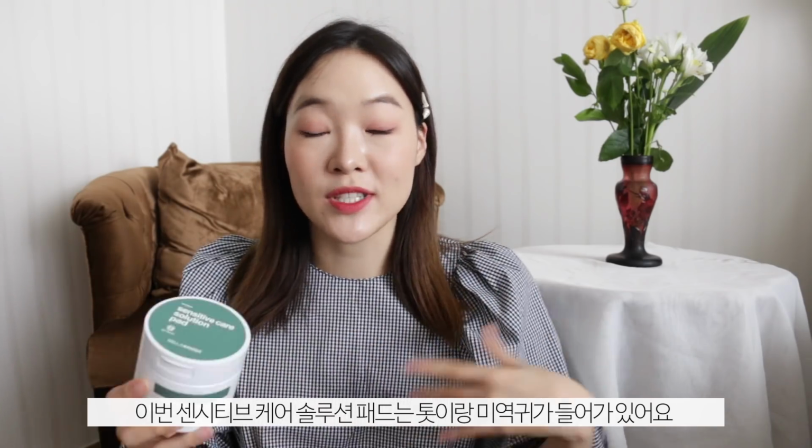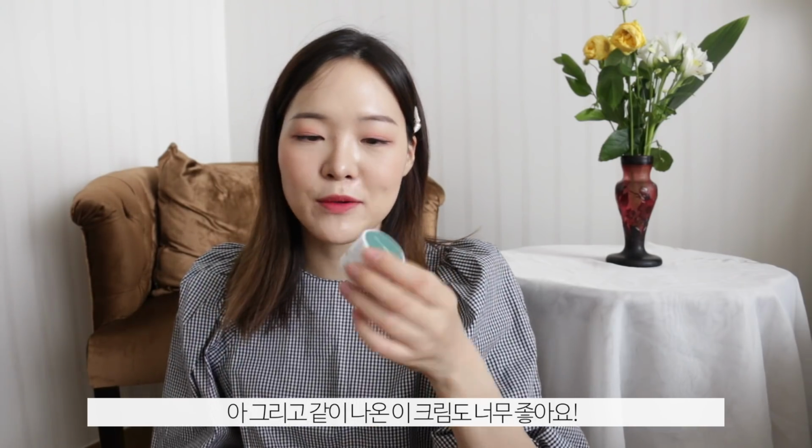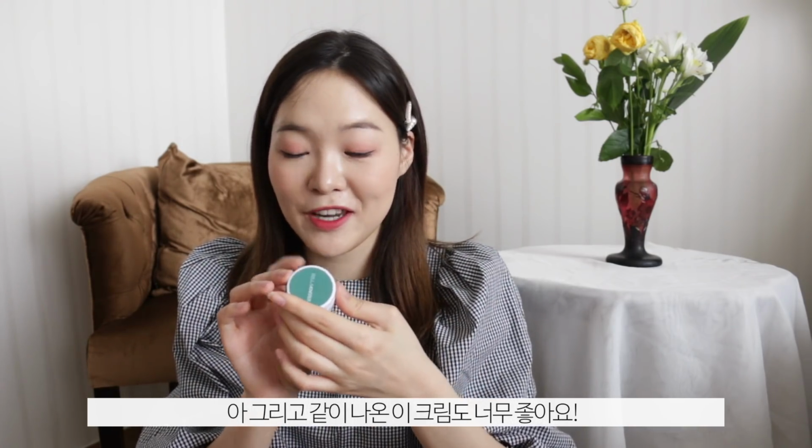This has seaweed in it, and seaweed has a lot of benefits. We actually eat it a lot in Korea and in Asia. It has great soothing properties. I actually like using it more to calm my skin down in the morning, and then using it to wipe up, like using it as a regular toner pad. But yeah, highly recommend. And of course, I also love the Bellamonster Sensitive Care Solution Cream.